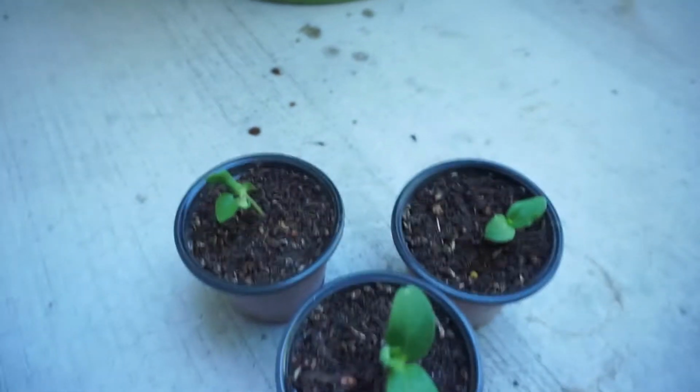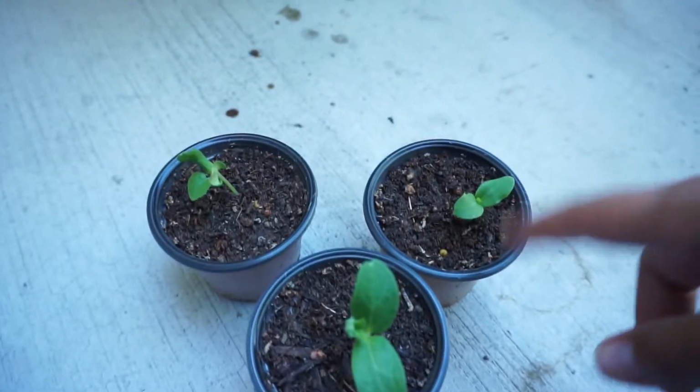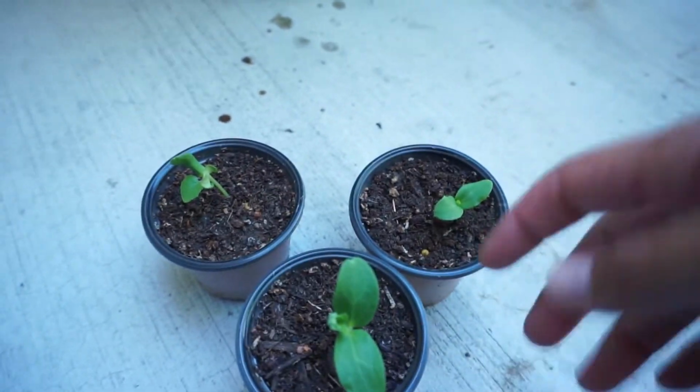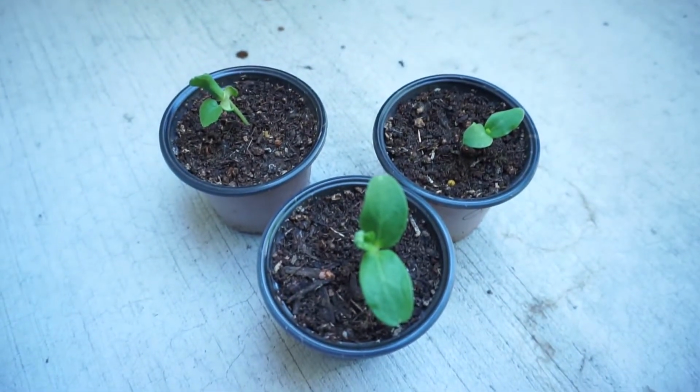I'm gonna plant again. I want to put them back into the little starters that I had because they're already ready and all I have to do is just pop that seed in and just let them go again.